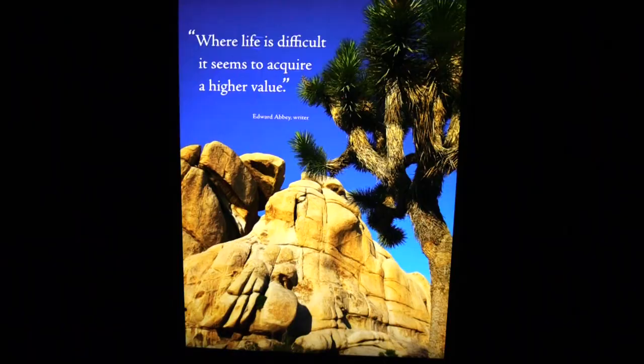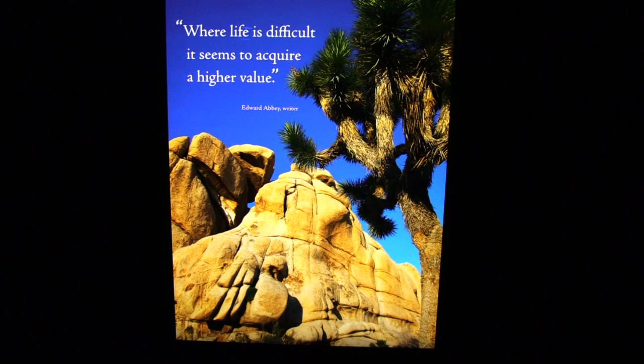When life is difficult, it seems to acquire a higher value. So very true. All right, so the Desert Dome was not hot at all. They have big air conditioning vents along the ground as you walk through, blowing up very nice cold air. So it's actually very comfortable in there.